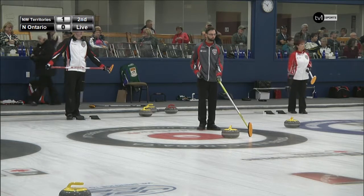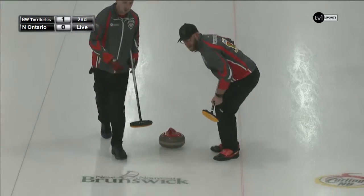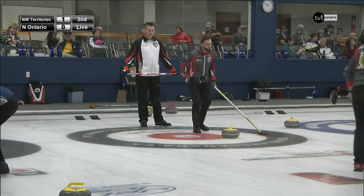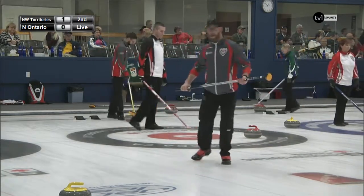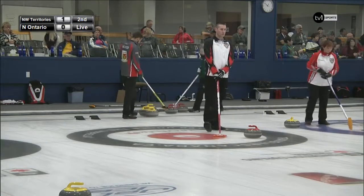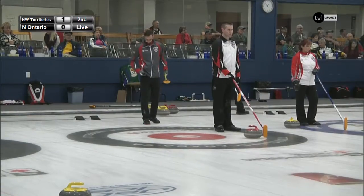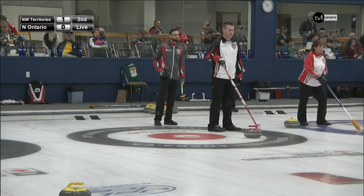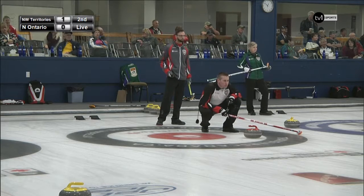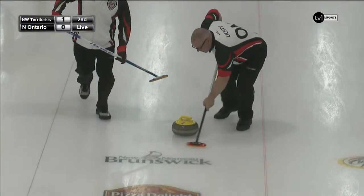Okay. So we're kind of in a takeout mode right now in the second end. Coming up nicely, and they're just throwing back line hack weight to that. They're throwing really nice weight that the sweepers can have an effect on it. I see Dupuy has one of those pads on as well. All right, so the takeout and the roll is being requested. Maybe try to utilize, even though that guard's long, you might be trying to utilize that for the hit and roll, Arnold.